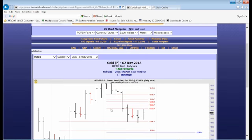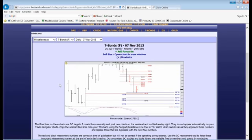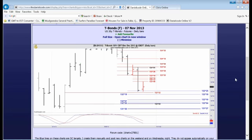And you can go through every one of these charts and prove to yourself that markets will only turn at the Danielcode numbers. And that is an absolutely staggering piece of information. If you knew nothing else about trading all your life, that would give you a massive advantage over everyone else in the trading world, because these are secret numbers. They're not Fibonacci's. They're not anything you've ever heard of. They're their own complete solution.